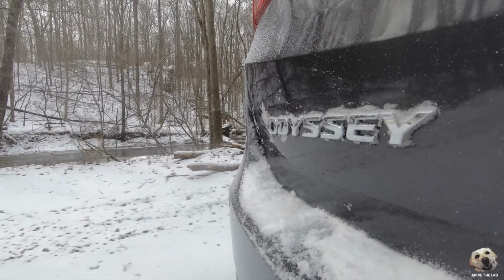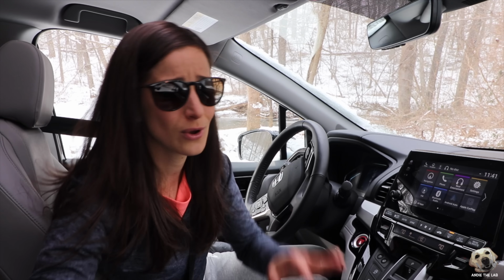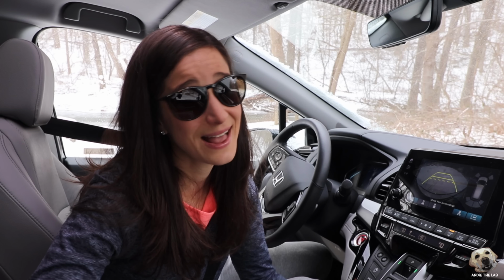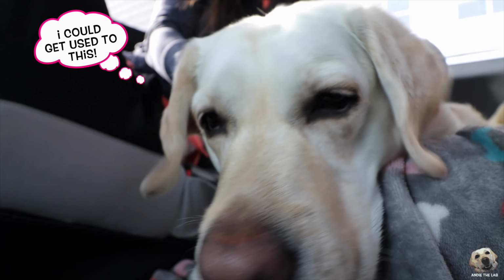Plus, when it comes to safety, this Odyssey has every safety feature you could possibly want and more. And I love how Andie fits back there, right next to the seat in the rear. You can be with her during a whole road trip.